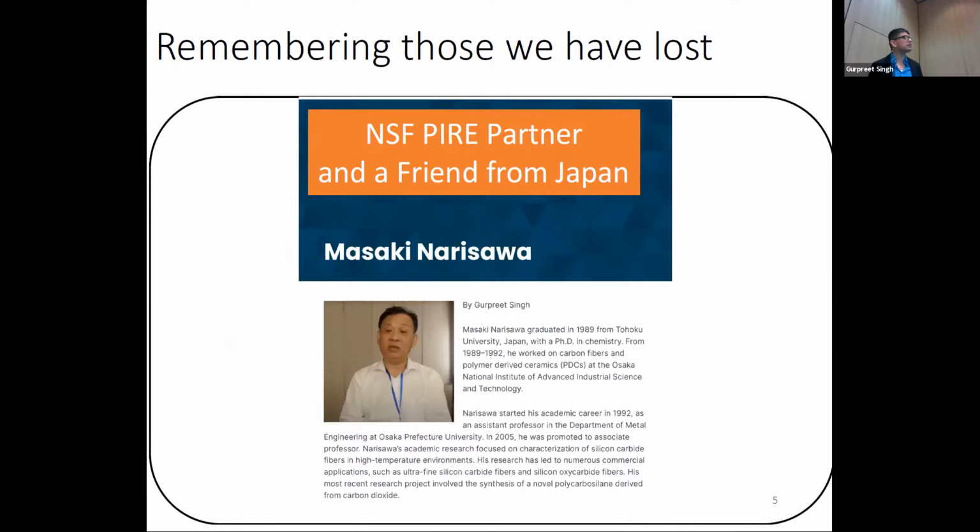Also remembering those who have been lost in the past 1 year, we have lost Professor Masaki Narisawa from Japan. He passed away early this year. Although we never really had a very strong research collaboration with partners in Japan due to IP-related issues, nonetheless, Professor Narisawa was a very strong proponent of the PDC workshop, as well as our education efforts. Professor Narisawa attended all 3 of the workshops, and we're going to miss him.